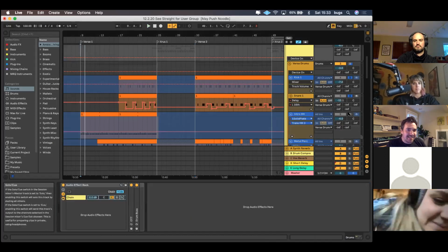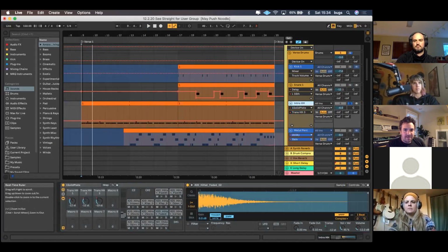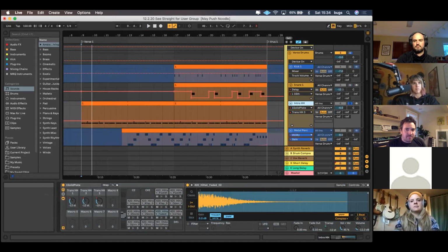All right, next I'm going to move on to the hi-hats and point out a couple of interesting movement techniques in the hi-hat. I'm going to have to unfreeze these as I go because it's a pretty girthy project, as you've noticed, so I have a lot of frozen tracks here.